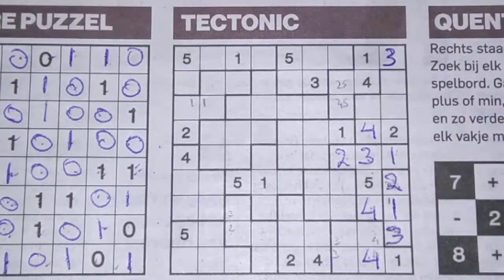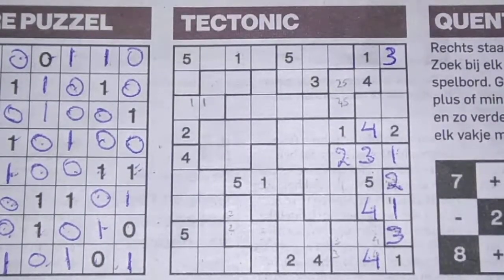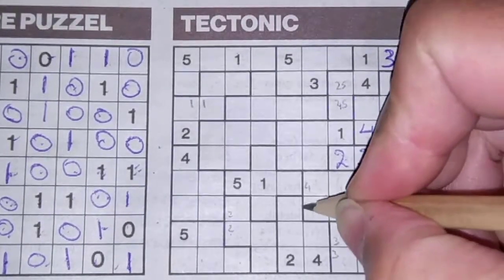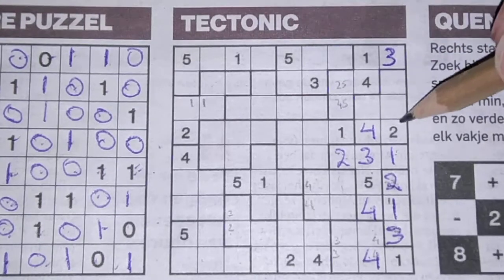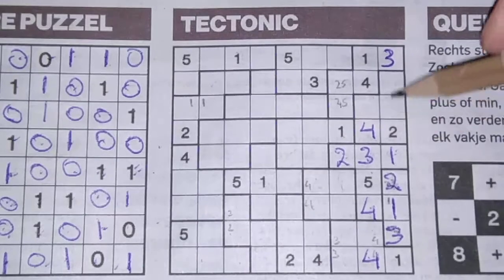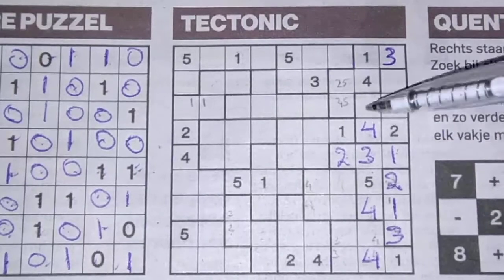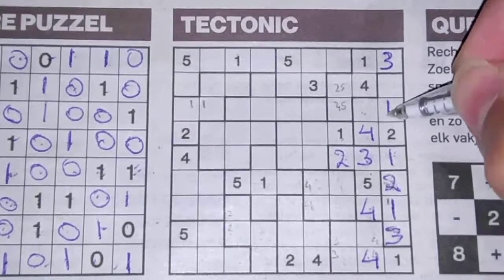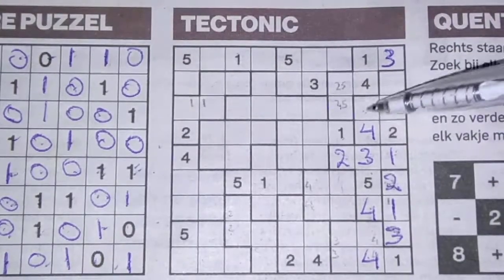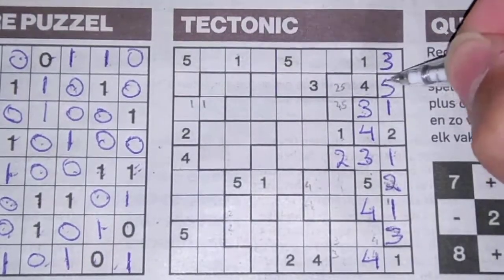Quadra box. We have a 4 here. Those 2 boxes cannot be a 4, so the 4 could be here or could be there. And then here, this area, the 2 and the 4 are already filled in. This box cannot be a 1. That box cannot be a 1. 1 box left for the 1 should be here. 1, 2. The 3 is missing and the 5 is missing. We see here 3, no 3 there. 3 should be there. The 5 goes there.